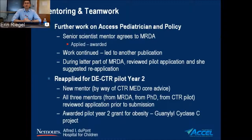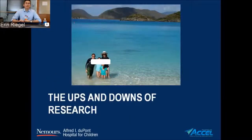We restructured the grant and reapplied in year two for a pilot with a new mentor, which I got through the MedCorps, actually Dr. Duncan. And they were great at helping me get this application where it needed to be. And then I was awarded the year two pilot grant, looking specifically at obesity and this hormone receptor system, guanylyl cyclase C, and their overlap. So, as many of you probably are aware, there are ups and downs when it comes to research.